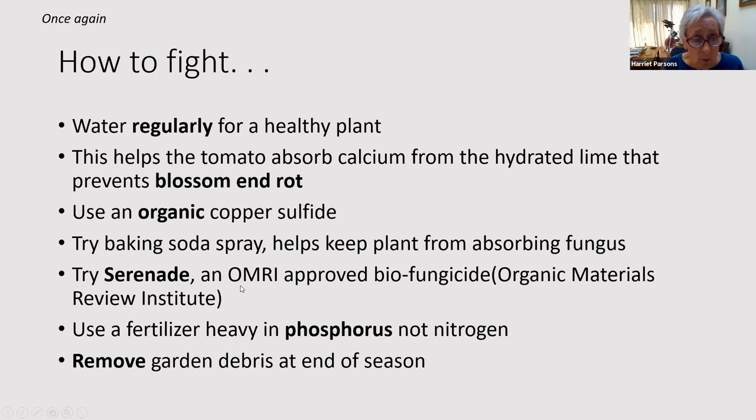How to fight it. Once again, water regularly for a healthy plant. It will end that blossom end rot. You can use an organic copper sulfide as long as it's organic. You don't want to use bad chemical sprays. You can try baking soda spray. That helps keep the plant from absorbing fungus.